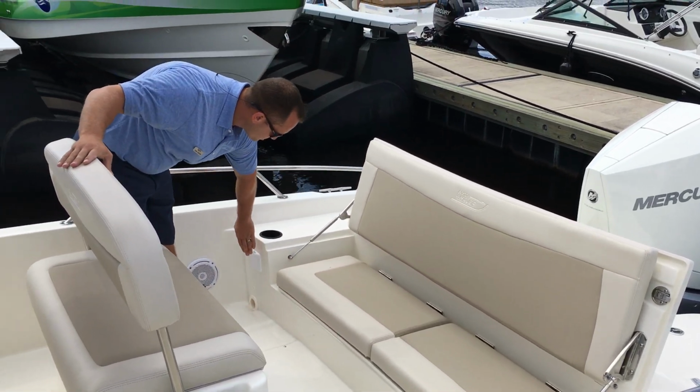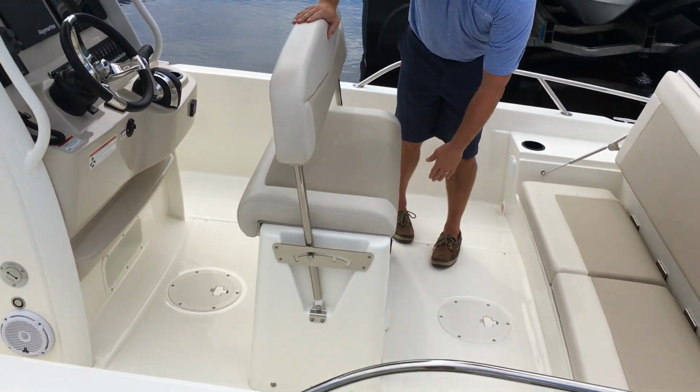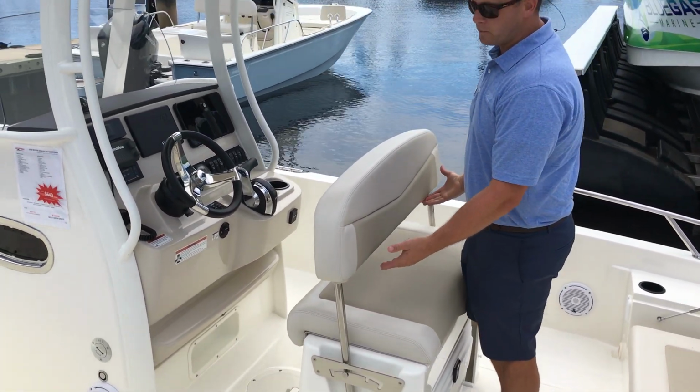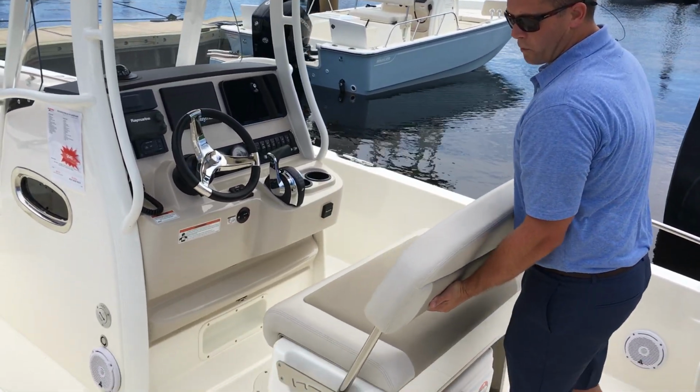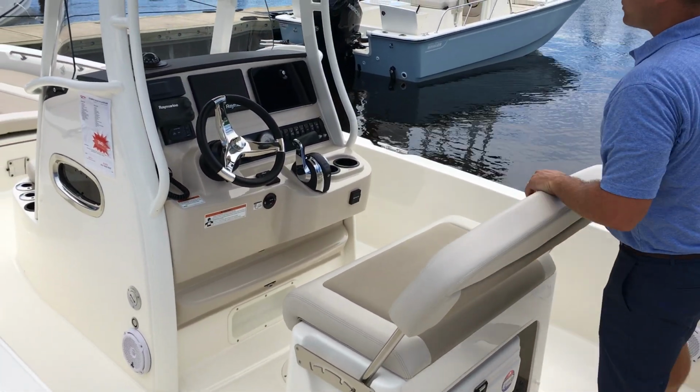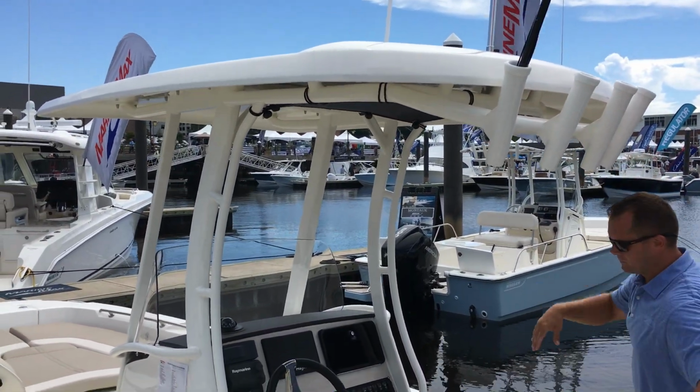You have a freshwater sprayer as you come into the boat. Designated cooler storage underneath the helm seat. This is a 4-position helm seat. Give you a nice leaning post, an aft-facing seat, or a forward-facing seat. We have equipped this boat with the hard top and powder-coated stanchions.